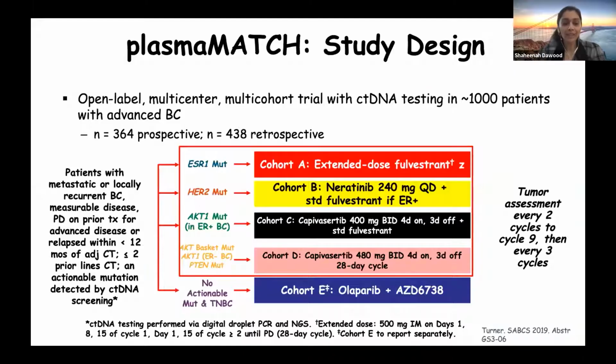Now, last year at San Antonio, we saw the results of the plasmaMATCH study. I think it's one of the largest studies that's actually looked at ctDNA in patients with metastatic breast cancer. It came from Nick Turner's group. It was an open label, multi-center, multi-cohort trial with ctDNA testing in over 1,000 patients. Once they had their ctDNA results and these different targets, patients would then divide into different cohorts.